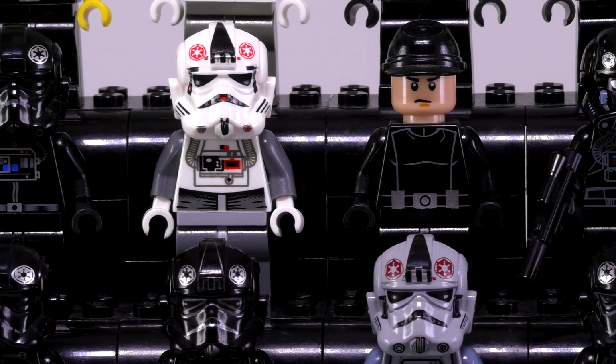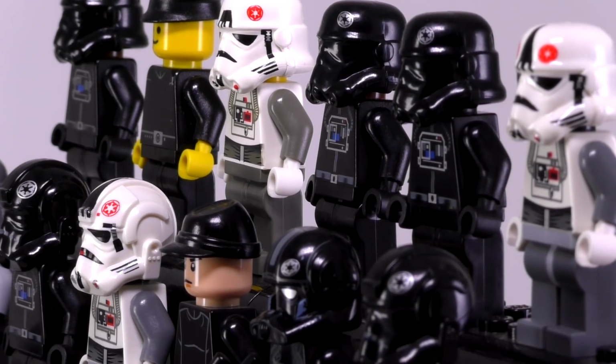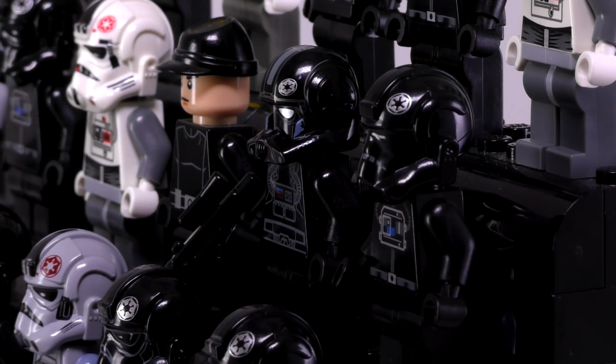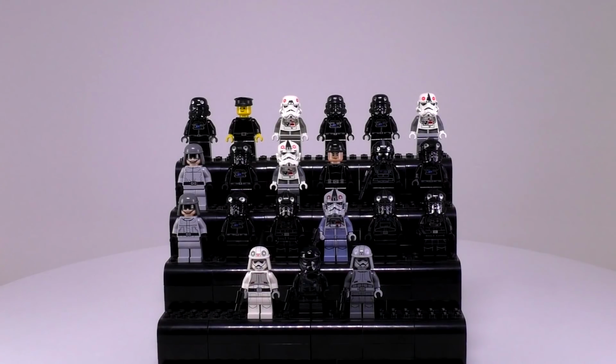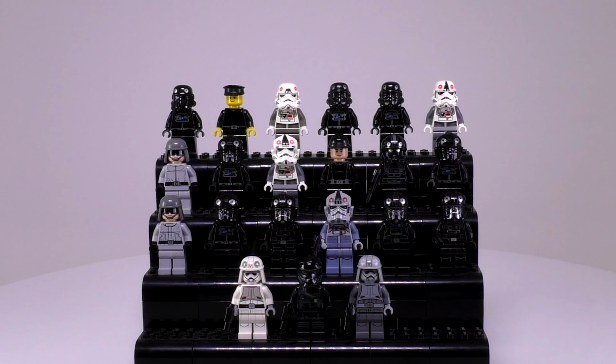And before anybody gets confused, I will acknowledge that yes, there are other guys in certain cockpit areas, especially in the AT-ATs, that you might confuse as pilots or drivers, but I'm going to leave them classified as combat officers. Don't worry, they're all going to show up in another collection, but for now let's go on a ride through this collection with these 21 pilots.